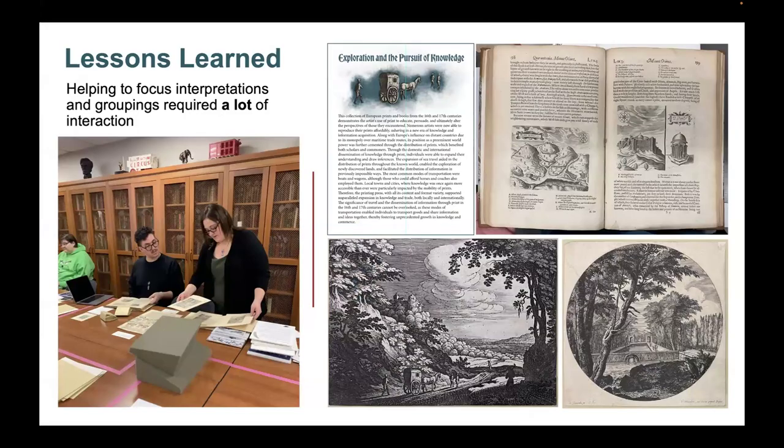Helping students focus their interpretations in a way that's appropriate for exhibit labeling was a very iterative process requiring lots of interaction with the librarians and the professor. It's a different style of writing, so it was important for us to continue to emphasize editing and to remind the students to avoid just including fun facts about a work.